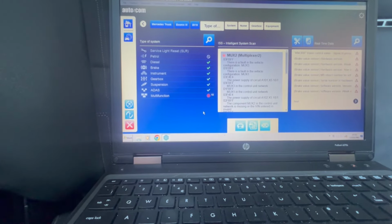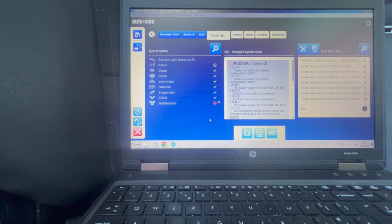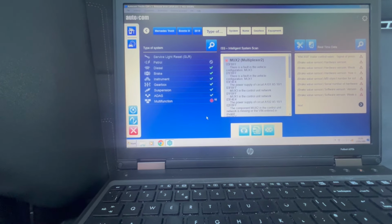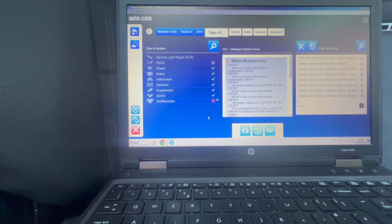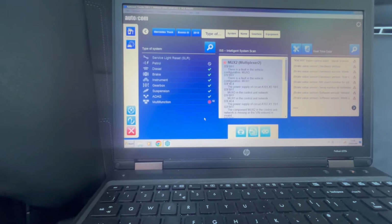to 10. Right, so what I've done, I've run the truck for a good half hour. There's no faults. The only faults we've got is MUX unit faults, which I can't do anything with. So yeah, hopefully all is good with that.